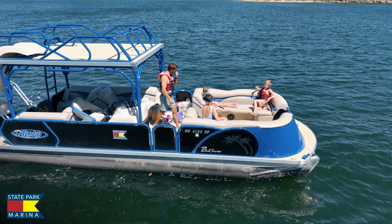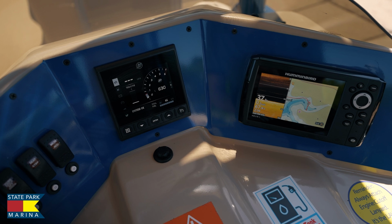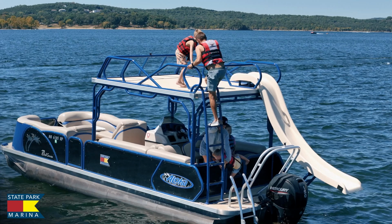At the helm, your captain's going to be equipped with all the latest technology. You're going to have navigation, you're going to have depth, you're going to have speed, and you're going to have the latest Bluetooth stereo.